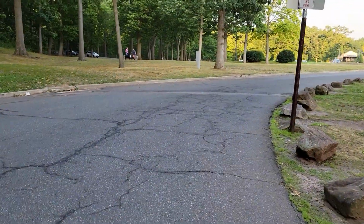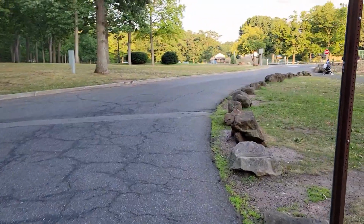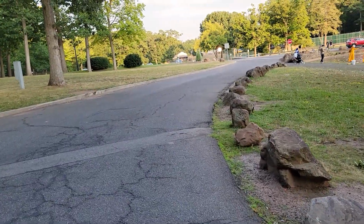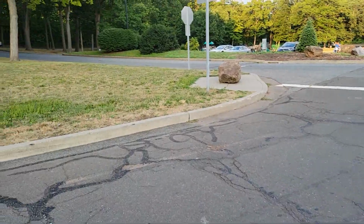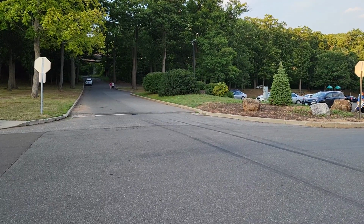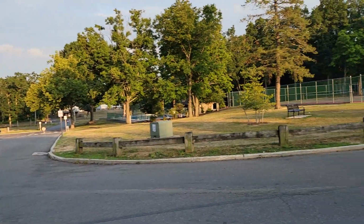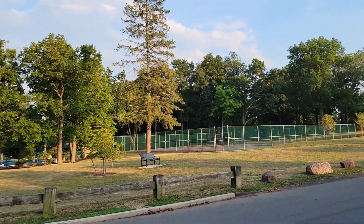So I'm here just walking around. Came out for a walk, just a jog, stroll, hike, run, whatever you want, bike. They have a swimming pool, a tennis court here.